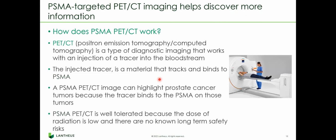So how does PSMA PET-CT work? Well, PET, or positron emission tomography, computed tomography, is a type of diagnostic imaging that works with injection of a tracer into the bloodstream. In our case, the tracer is a material that tracks and binds to PSMA on the surface of prostate cancer cells. When the tracer binds to PSMA, a tiny subatomic particle called a positron is released. When this positron collides with another subatomic particle called an electron, energy in the form of a gamma wave is released, and that energy is actually imaged. PET systems have sensitive detector panels to capture the gamma ray emissions from inside the body, and then they use software to triangulate the source of emissions, creating 3D pictures of the tracer concentrations within the body.